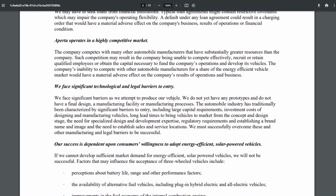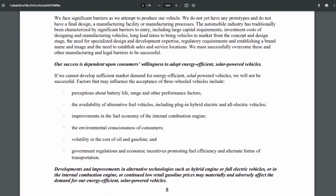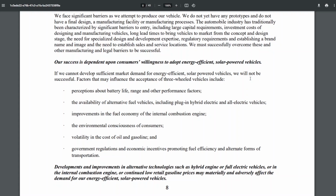It's a highly competitive market. We know that. There are significant technological and legal barriers to entry. We know that. And their success is dependent on people's willingness to adopt these vehicles. The Aptera is weird in a way, and it's not conventional, and people need to be willing to take the trade-offs for the advantages. They need to think that the advantages outweigh the trade-offs of that vehicle.